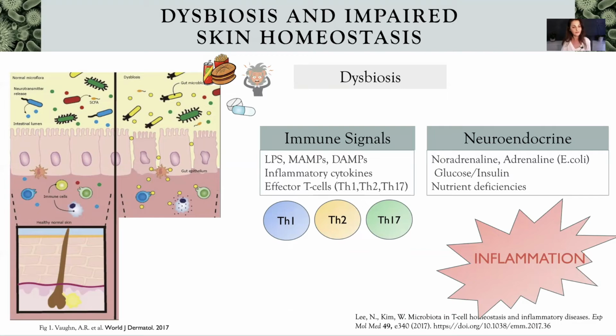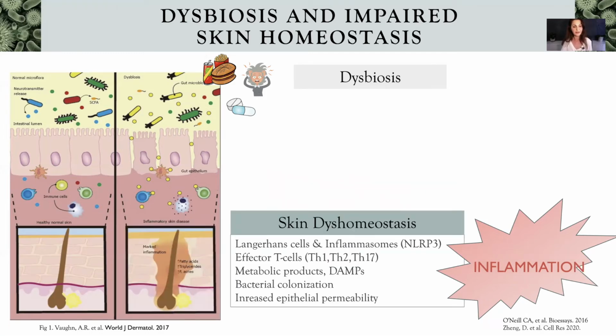There are also changes in microbial neuroendocrine and metabolic output, for example, with an increase in potentially damaging neurotransmitters from E. coli, and also there are changes in macronutrient and micronutrient processing within the gut, and that's associated with poor glycemic control and nutrient deficiencies, and these present with a range of skin symptoms. So these signaling molecules ultimately disrupt skin function and cause inflammation within the skin.